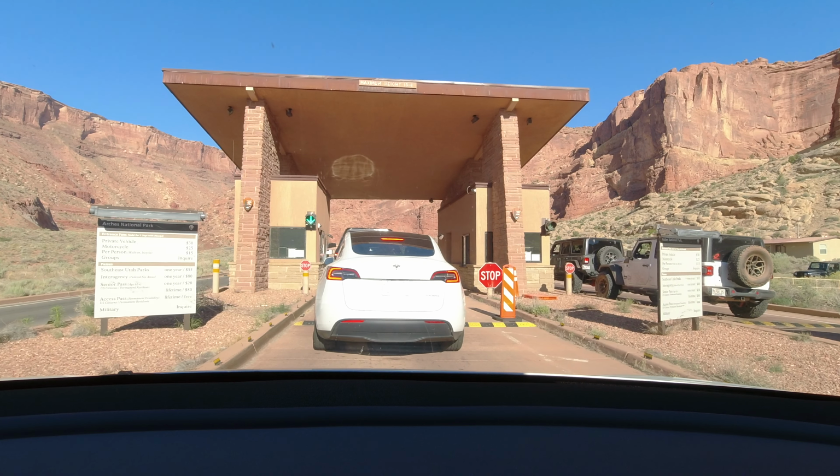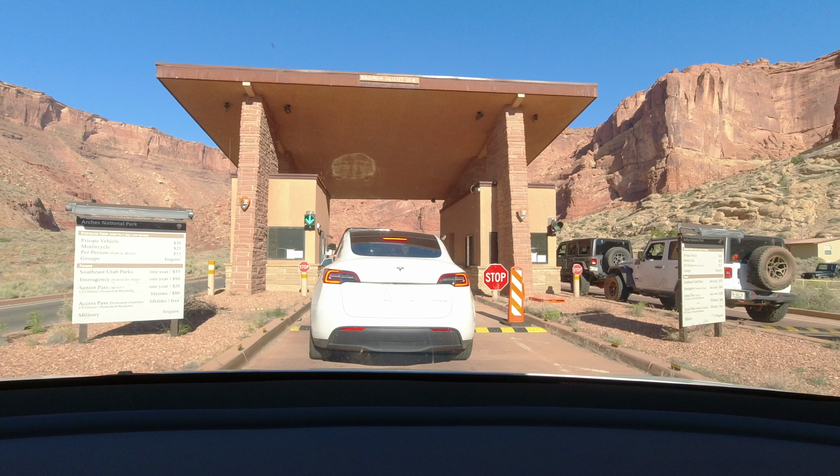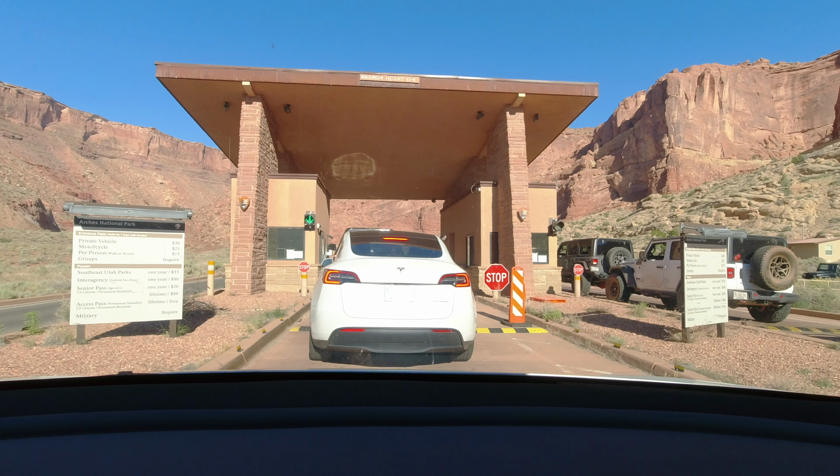Every park is so different. You really do need to look online to find out if there's any restrictions or things you have to do ahead of time.